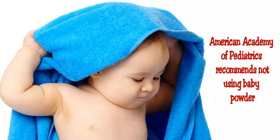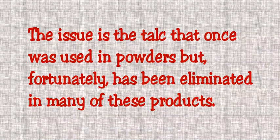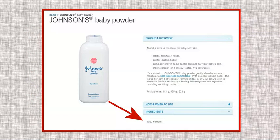Now, the second product, I found this information on the American Academy of Pediatrics that recommends not using baby powder, and very wisely so. This is a quote from Dr. Andrew Weil's site, which I just found astonishing. The issue is the talc that once was used in powders, but fortunately has been eliminated in many of these products. I have no idea why he would say that. Here we are again, number one, baby powder sold, talc and perfume. There we are again with the fake smell and talc.